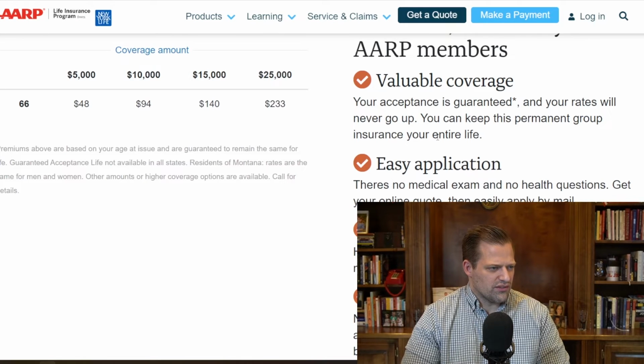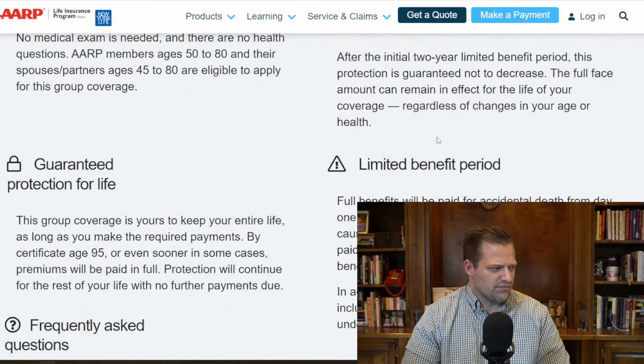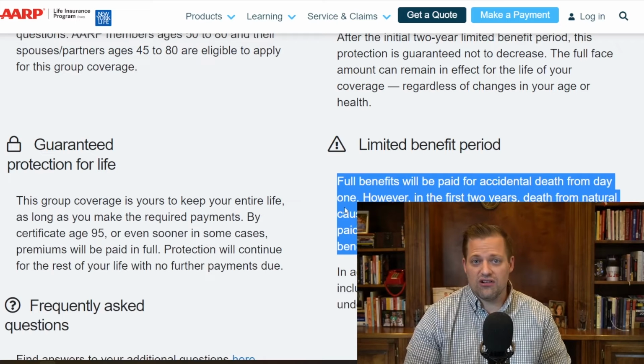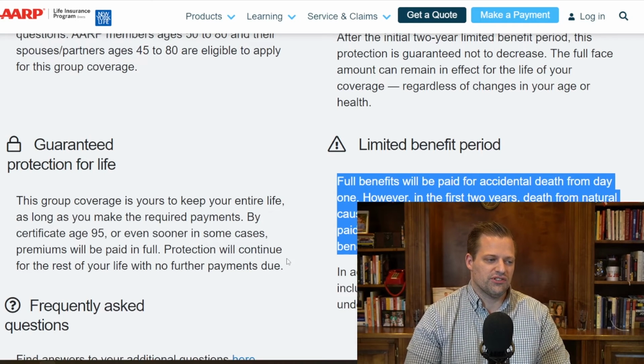If we look through this, we'll go ahead and show you where it actually says there's a 2-year waiting period. And it's right here where it says limited benefit period. Full benefits will be paid for accidental death from day one. However, in the first 2 years, death from natural causes will pay a limited benefit of 110% of premiums paid. What this means is that you get your money back, or your beneficiary does. You're dead, you can't take it with you after all, right? So the beneficiary will get it back plus an additional 10%.